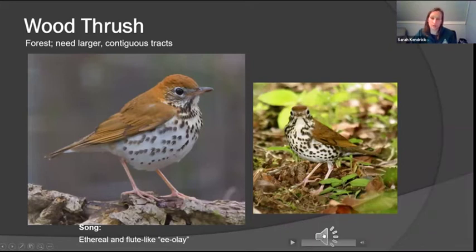I encourage you to look up the song of the hermit thrush, which is here in the winter, but they just have such a gorgeous song. So do wood thrush. They're just able to make such kind of ethereal, flute-like sounds. A lot more complicated than other ones we've heard.